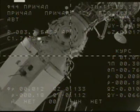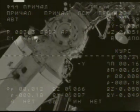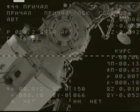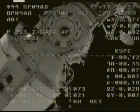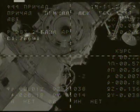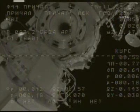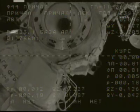See target clearly, crosshairs in place. Approaching 3 meters range. 3 meters. Getting close. Crosshairs in place. The target is moving somewhat to the right, downwards.